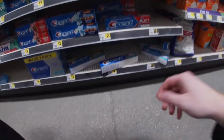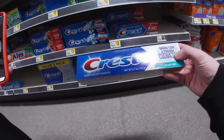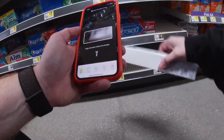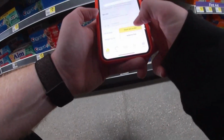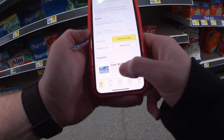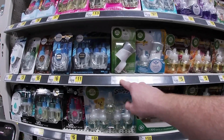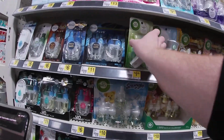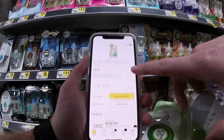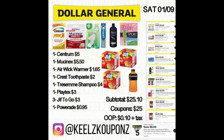All right, so the toothpaste you want is this one, the Crest Whitening Peroxide. And we're going to scan it to make sure the coupon comes off on it. And you look here, it says 0 with the coupon right there clipped. So that's the toothpaste you need. We're looking for the $1.65 single Air Wick. Let's scan it, make sure it works. There we go, 15 cents. The coupon comes off on it. So we're good to go.